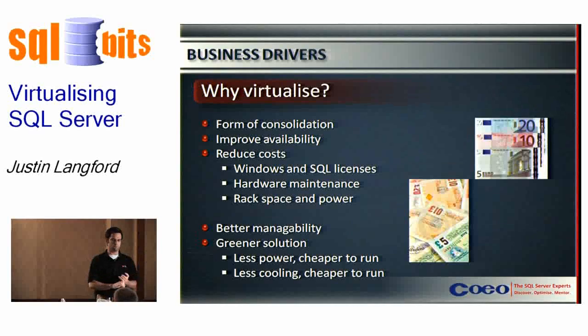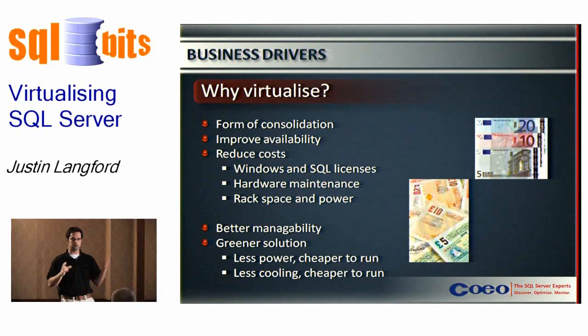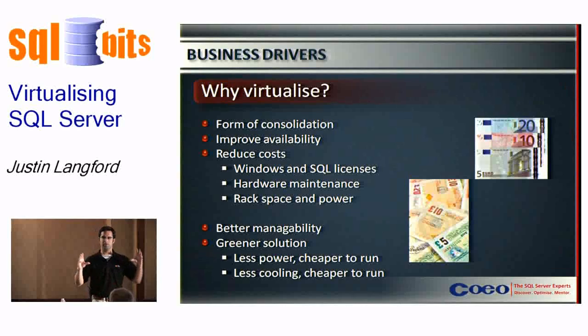So we do realise some savings in terms of hardware maintenance, rack space and power, those kind of things. Obviously we're taking a server out of the rack so we don't need it there anymore, and we make some savings there. The virtualization management consoles have some really good resource utilization graphs and dashboards, which means that we can see a really good overview of the complete estate from one screen, which we wouldn't normally have from physical servers.